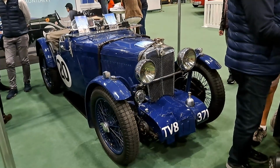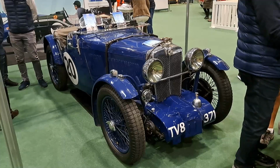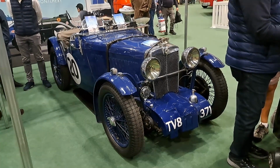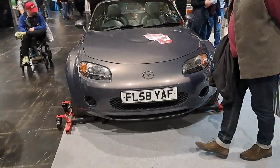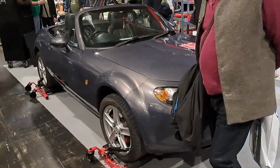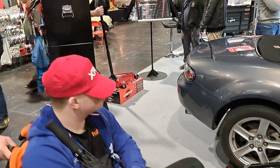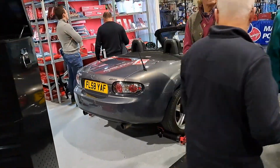I think this is an MG K-type Midget. Looks like it's sort of a racing one or something like that. A 2008 to 9 NC MX5 being worked on here. Interesting way of raising the car slightly without actually using jacks.